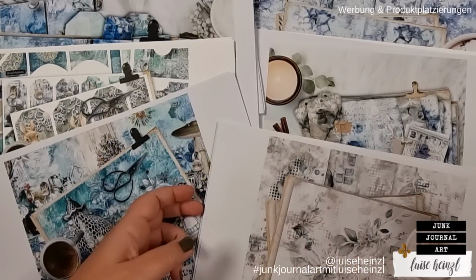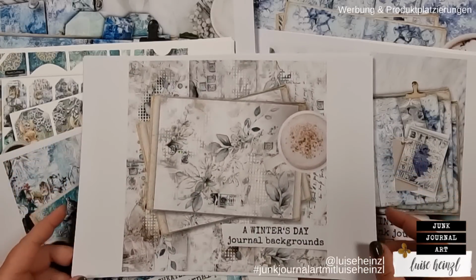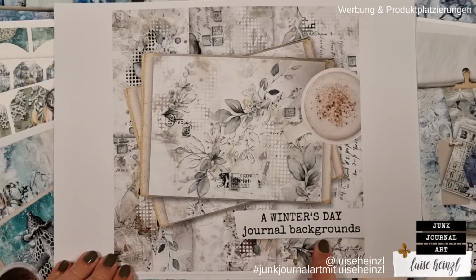So let's get into this. I would like to start with this new set. This is brand new, and it is called A Winter's Day. These are journal backgrounds.